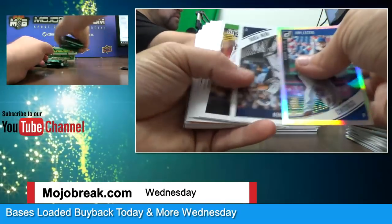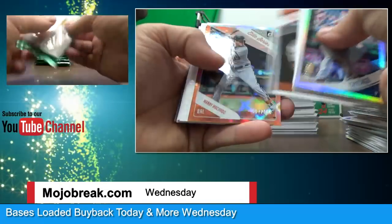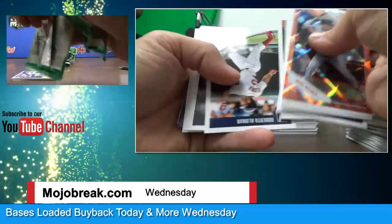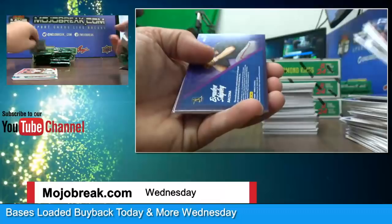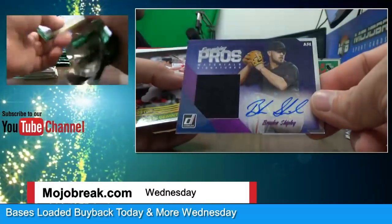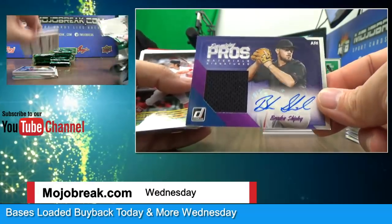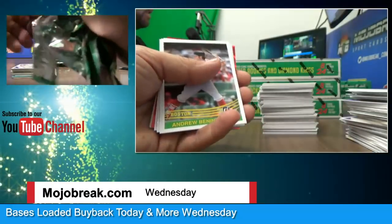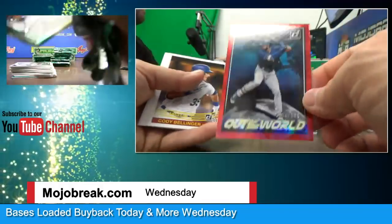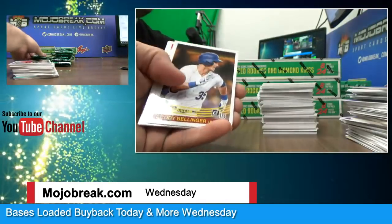Number to /351, Jon Lester. Number to /999, Manny Machado. And Braden Shipley, auto relic. Interesting. Going out to the Diamondbacks. I don't know if I like them just doing the... Diamondbacks have like three or four hits. They're doing the abbreviations on the teams there. So 149, Joey Gallo, red parallel.